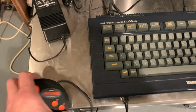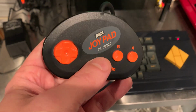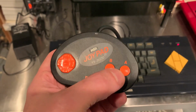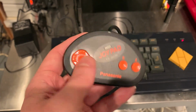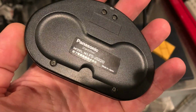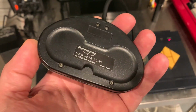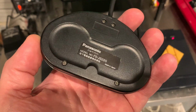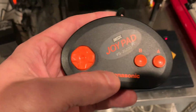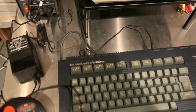So this came with some additional gizmos. This is a joypad. It's kind of like a precursor to a Nintendo controller. It almost looks new. A friend of mine suggested maybe it was a new old product, something they came up with recently, but I don't know. It's Panasonic, and it specifically says MSX, so just a cool little joystick gizmo.